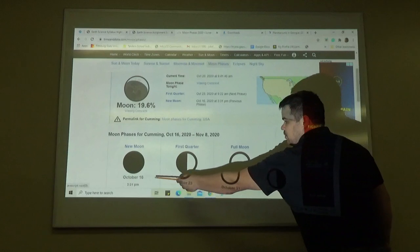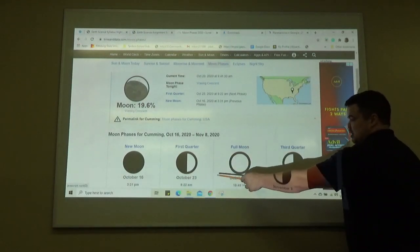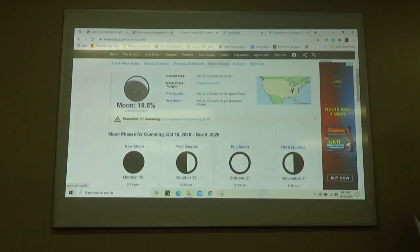You'll see 3:31 p.m. on October 16th, it's going to be a new moon. 9:22 a.m. in the morning, October 23rd, first quarter, you'll be able to see the moon at half. So basically do your very best to try to pinpoint those times.